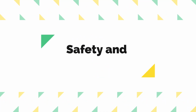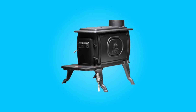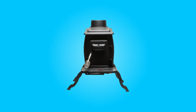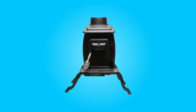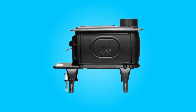Number 2. Safety and convenience. One standout feature is the two-piece safety handle, which remains cool to the touch even while the stove is in operation. This allows for easy refueling without the risk of burns, ensuring your safety during use. The stove's heavy-duty cast iron body not only enhances durability, but also combines classic aesthetics with modern efficiency.